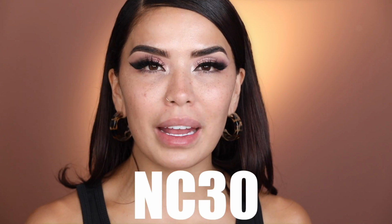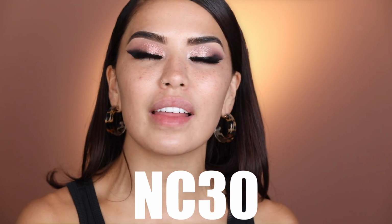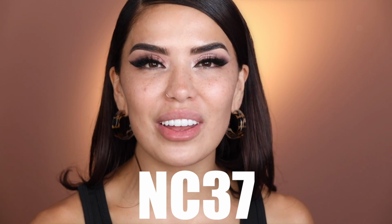So I pretty much have two shades with MAC, NC30 being my year-round shade. It's a shade that I like to wear year-round. And then I have NC37, which is going to be more of my summer shade when I have more of a tan. I've been in the sun, I have a spray tan. It's perfect. So I'm gonna use NC37 just because I got back from Cabo and I wanna believe I'm still there, have a nice tan even though I don't. So I'm gonna go ahead and add this to the back of a palette. And I'm gonna go first in with the foundation brush and then go over it with my beauty blender.